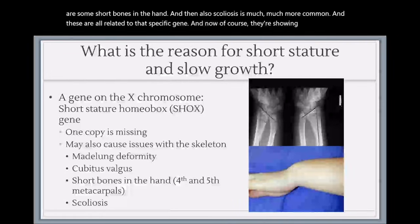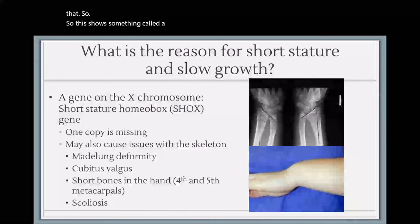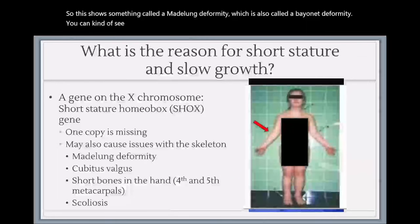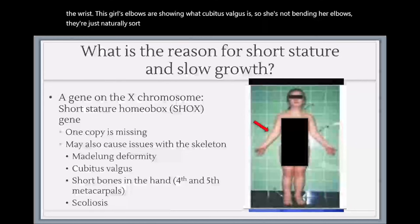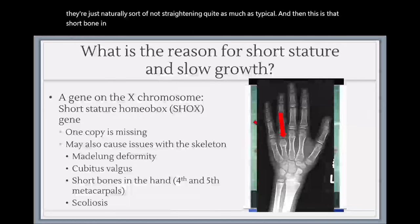Sorry about that. So this shows something called a Madelung deformity, which is also called a bayonet deformity. You can kind of see why, and this can sometimes cause a lot of pain and issues with motion of the wrist. This girl's elbows are showing what cubitus valgus is, so she's not bending her elbows. They're just naturally not straightening quite as much as typical. And then this is that short bone in the hand that we sometimes see.